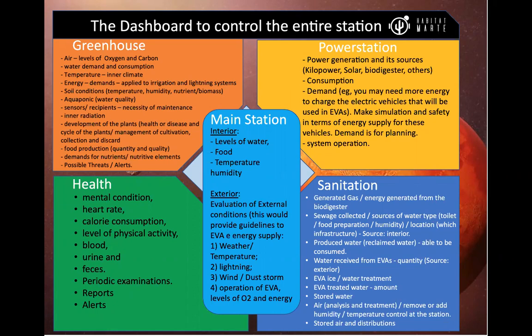And then there's a lot of aspects to think about, also sanitation, because the sanitation area is the facility responsible to produce oxygen and water for the consumption of the entire station. Also recycle the sewage, okay? And then it's a very important facility for the operation of the entire station, okay?